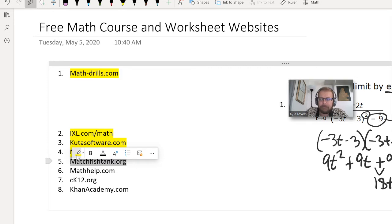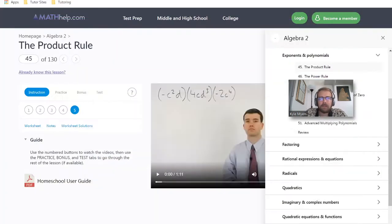mathhelp.com. It's got a slightly sad looking individual staring at us right here. But he's going to tell us about all this C and D and number stuff here. So I already had this pulled up. I pulled up Algebra 2. So we can go back to the beginning.